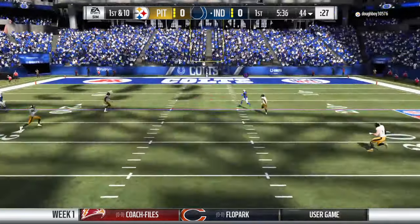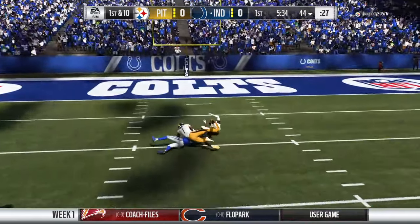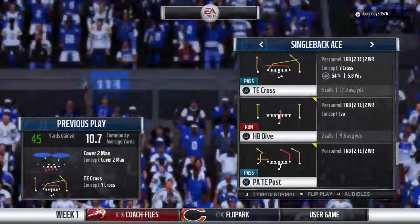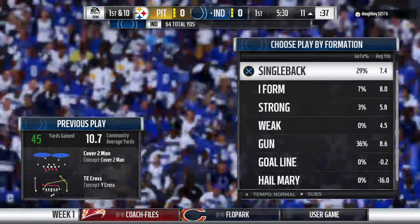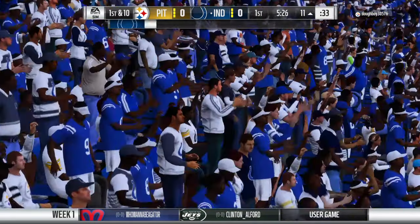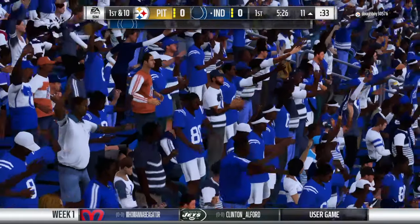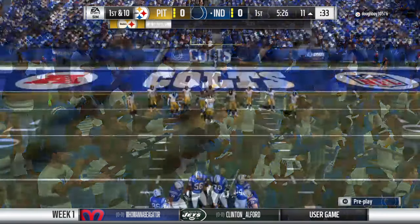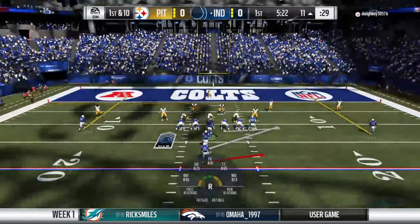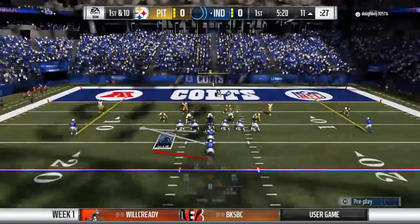Looking deep for Hilton. This is caught inside the 15. And he takes it down deep into Pittsburgh territory. Luck to Hilton on the hook up there. 45 yards. So how about this for field position after the big play? Inside the 15 now as they come up on 1st and 10.